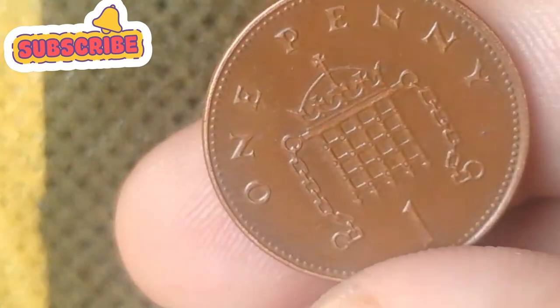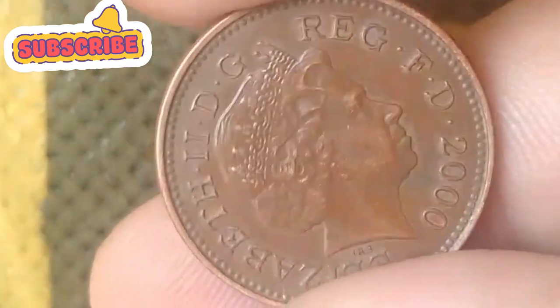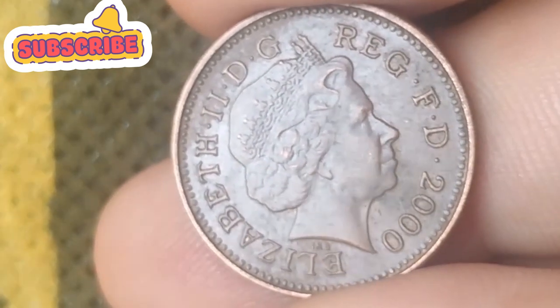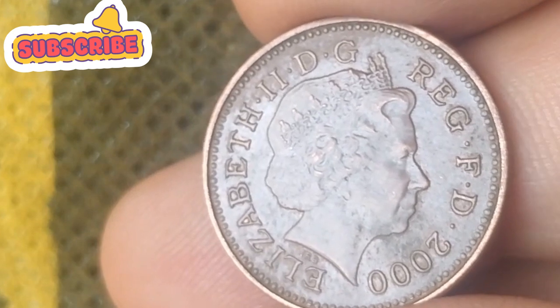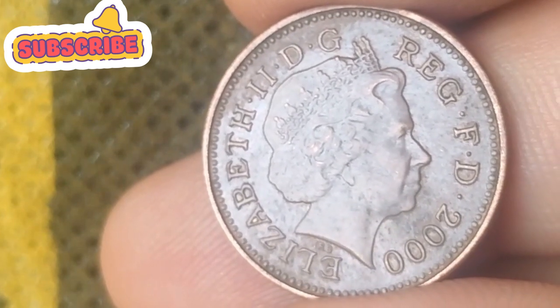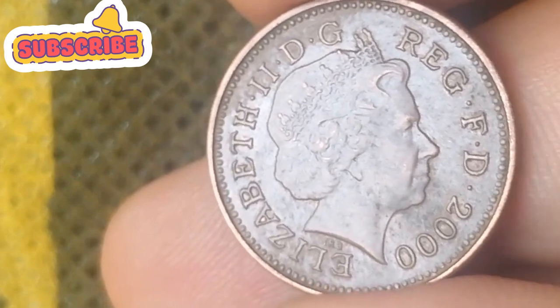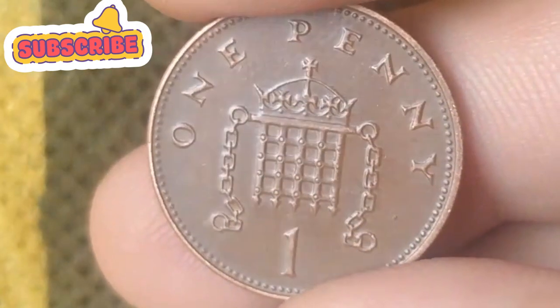Collectors from abroad took notice too. In the United States, where penny collecting is a cherished tradition, the British 2000 penny began to show up on want lists. Australian collectors admired it as a piece of shared heritage. European numismatists praised its design and condition rarity. This tiny British coin had transcended its origin, becoming a global curiosity, an ambassador of sorts for modern UK coinage.